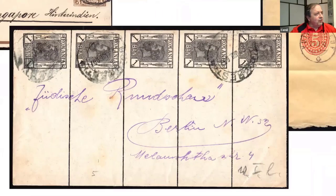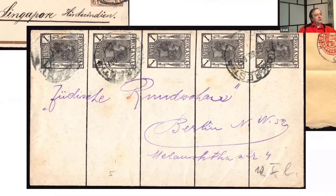Here you have a wrapper where five wrappers were used at once as one. So I guess this is some more serious case of inflation. And by the way, these wrappers are not very rare. They are probably scarce, but they are definitely not rare. I have seen many cases of these five wrappers together, and they always are sent from Bucharest in Romania to Berlin, to a newspaper called Jüdische Rundschau.